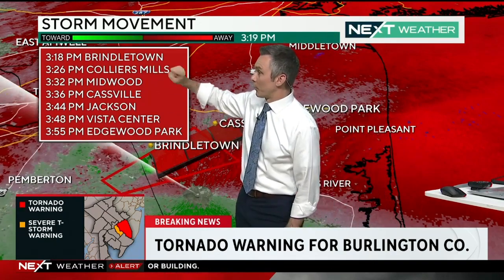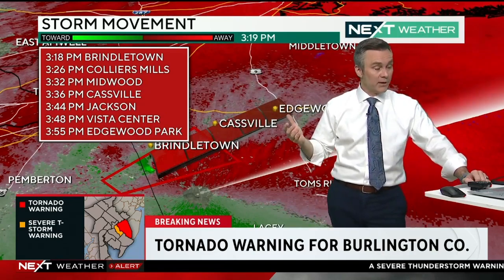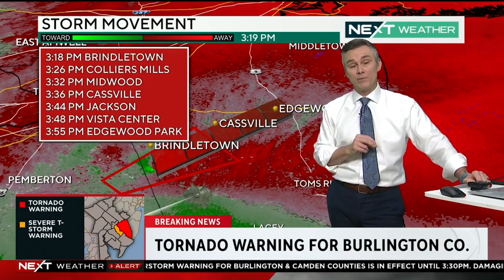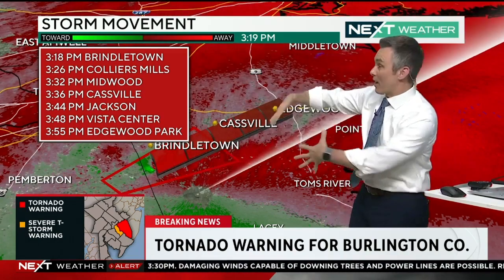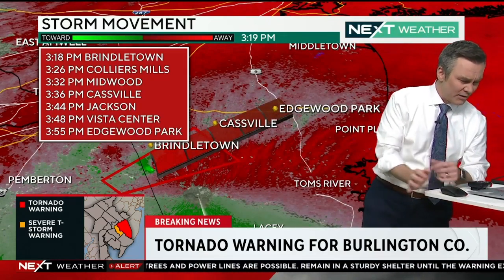So we're looking at Brindletown essentially now, 3:18. Collier's Mill, that's at 3:26. If you hear the sound of your town, this is an estimate as to when this storm is going to be over your area. If you know someone that lives here, help us be part of the coverage. Make the phone call. Maybe you have some people that are out and about working in this area, south of 195, heading toward Route 9.